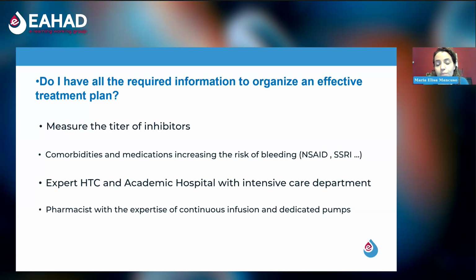Another thing, maybe something that may appear secondary, but it is not, is to consider all the comorbidities and also the concomitant medication of our patients, because we need to minimize at best the situations that may impinge upon bleeding complications that sometimes are not really related to hemophilia. For instance, the use of some antidepressive drugs reducing serotonin uptake. We know that this may impinge upon platelet function, as do non-steroidal anti-inflammatory drugs.